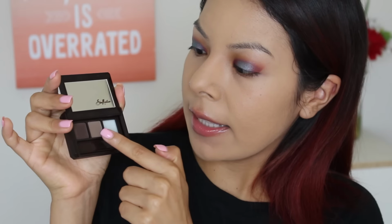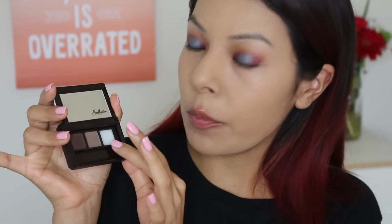Taking my Shea Moisture Brow Kit, and it has 3 different shades. It has a shade that you can use to like neutralize the darkest color, and then you have some wax here so that you can lock those brows in place. So what I'm going to be doing is I'm just honestly going to be filling in my brows with the darkest shade, and that's it.